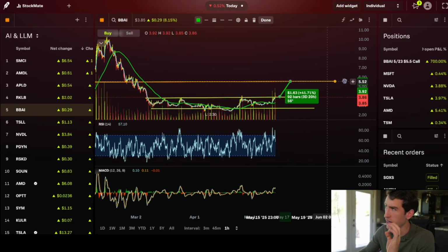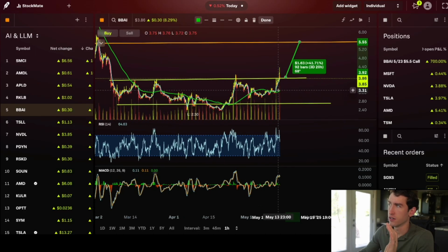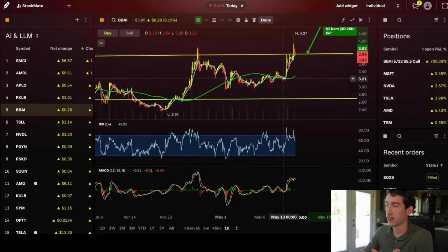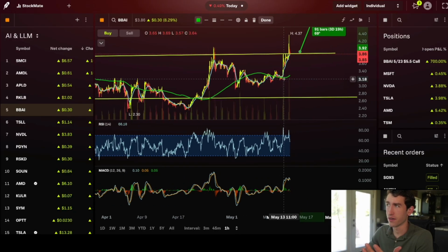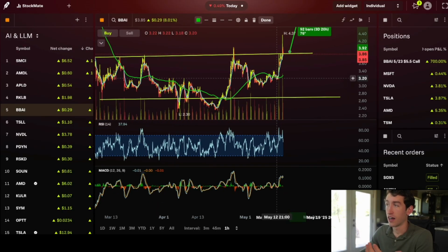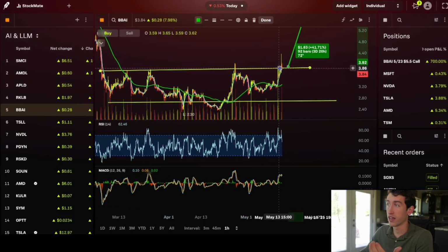So we have some calls, and part of why we have some bold calls is not only that I think this move could happen. It's funny, yesterday we were talking and people were like, Will, you really think a $5.50 price target for BigBear AI could make sense? And I'm like, well, how many of you guys could see a push up into this level and then a breakout?